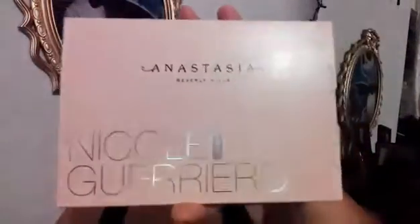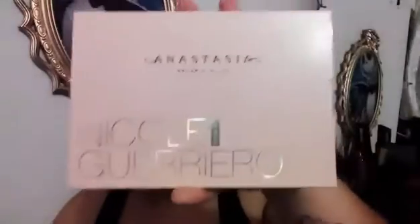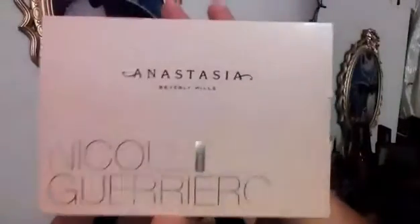Now today's video, we are going to do a first impressions with some swatches and a demo of the famous... Oh, and by the way, I have not any highlight on my face. Ta-da! We are going to be doing a first impressions on the Anastasia Beverly Hills and NICOLE Guerriero Glow Kit. This is how it looks. I don't know if you can appreciate it, but it's really pretty packaging.